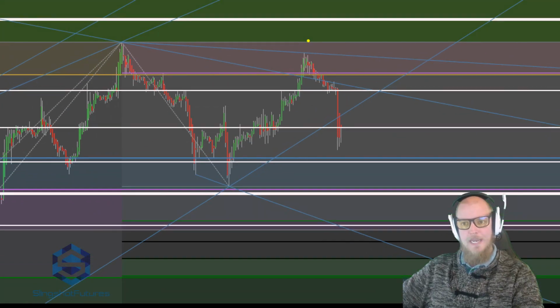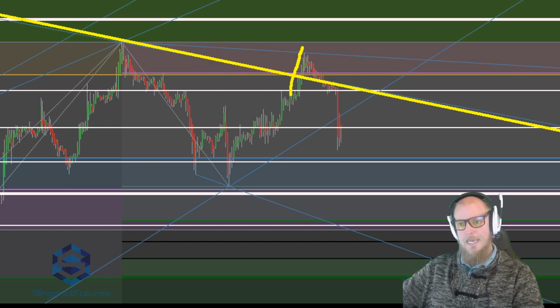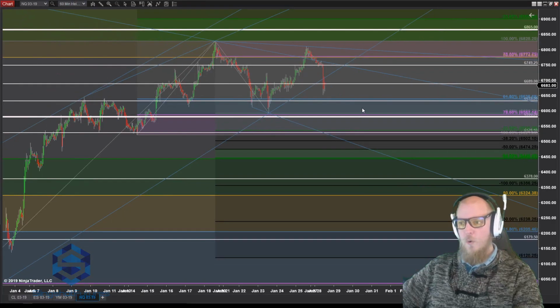We can see that they tried breaking above that falling resistance from a much larger channel earlier. They tried breaking above it, holding it as support, holding, and then they finally let go, held it as resistance, and then we had that massive breakdown. We don't have support for a little while, though.